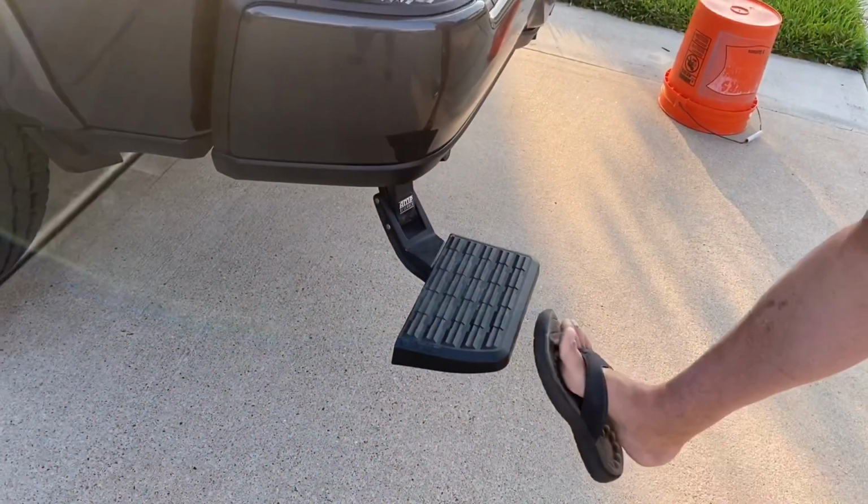Also, on the ones I saw on the trucks that I was possibly thinking about buying, I was constantly having trouble putting my foot on it to kick it out so that you can use it, and pushing it back. They were very stiff, and I'm very pleased with the one I bought because it's very simple. Push it out. Push it back. And it makes this old man able to get in the back of his truck.